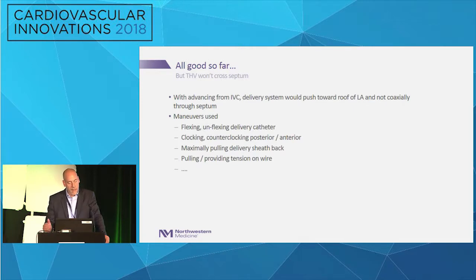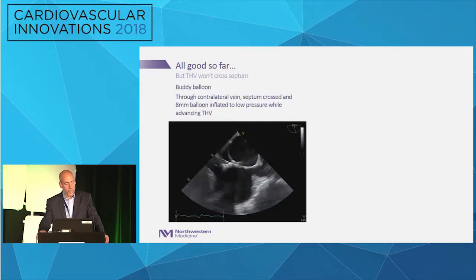As I advance up the IVC, the delivery system would just push through toward the roof of the LA. I just could not get this thing coaxial through the valve, despite what was a very pretty picture and a nice trajectory on the wire. So we did multiple maneuvers. We flexed and unflexed the delivery catheter. We clocked and counterclocked, posterior and anterior. We tried maximally pulling the delivery sheath back as far as we could safely, so there was less hardware going through the septum. We tried pulling and providing tension on the wire to give us a nice trajectory into the LV. None of this worked.